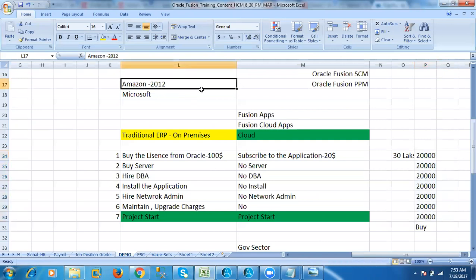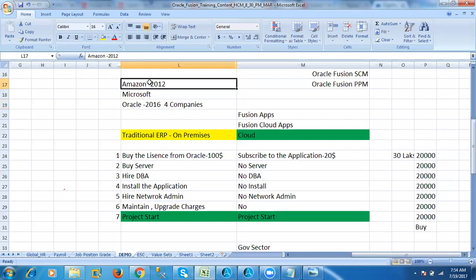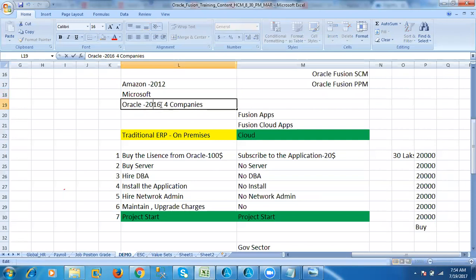So Amazon is number one in the cloud. Microsoft is number two. Oracle has just entered recently, in 2016, last year. Last February, what Oracle did is, there were around 4 or 5 companies in the market in the cloud environment in the third place, like NetSuite. Oracle acquired all these companies and entered the market in 2016. Now they are the third largest software cloud applications company: Amazon is first, Microsoft is second, and Oracle is third. Oracle has only just entered last year, because they wanted to make everything cloud, as I told you.